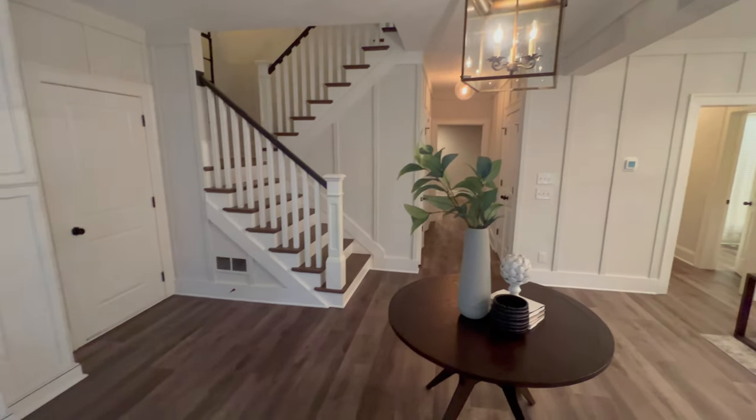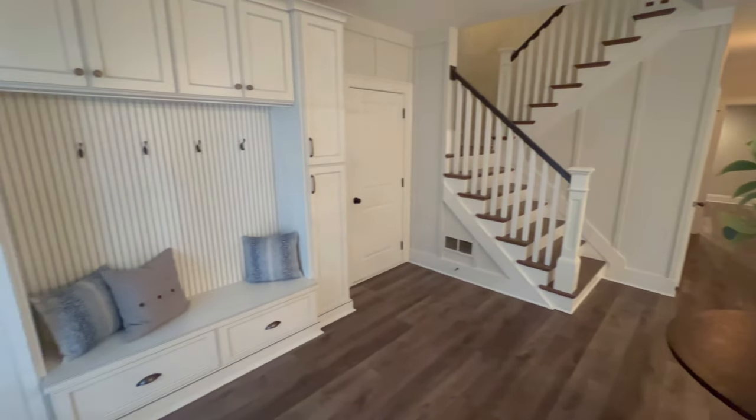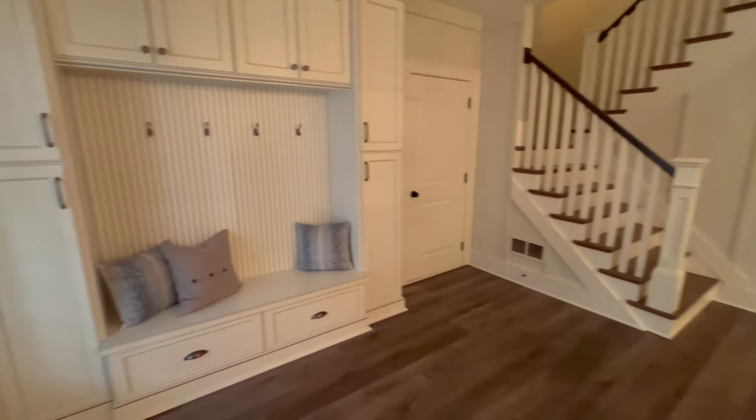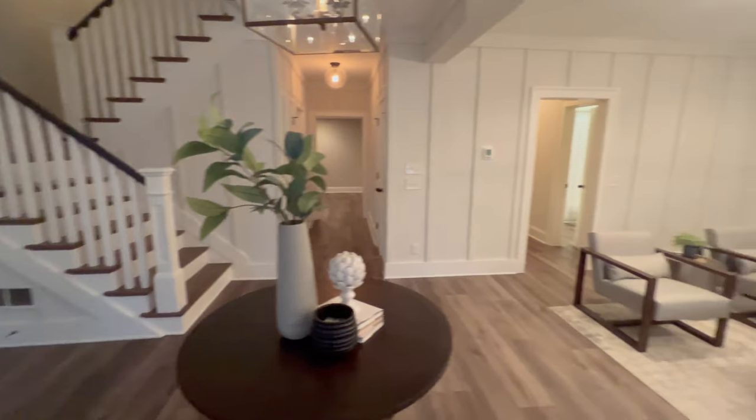Featuring a 4-car garage, a finished carriage house with a full kitchen and bath, a breathtaking backyard oasis, a primary bedroom on the main level, and 2 large front porches, this home truly has it all.